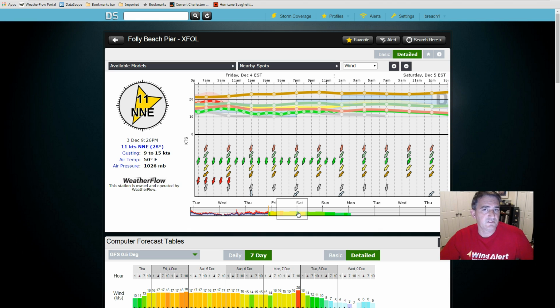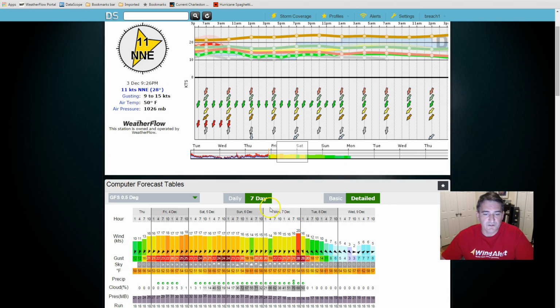Sunday, it looks like winds may slip back to the north a little bit and won't get any assistance from it. And if we look down here at the GFS, we show that on the GFS 0.5 degree. I'm going to sort of side with this one for now and say 17 to 21 knots, but then get those 20 to 24 knot gust periods during the afternoon. So that's going to be it for the Chucktown Wind Report.